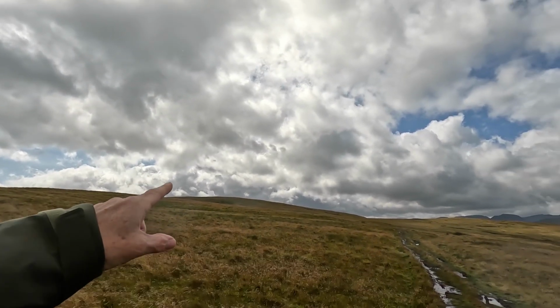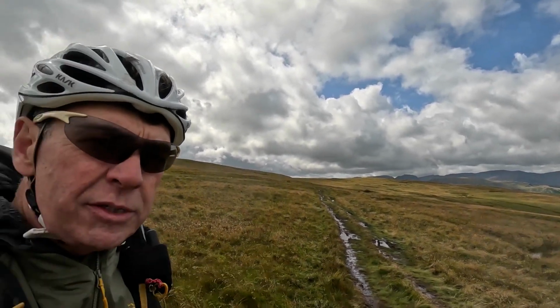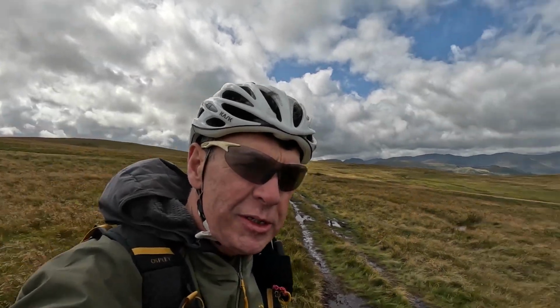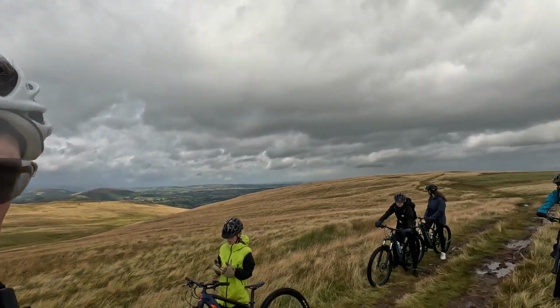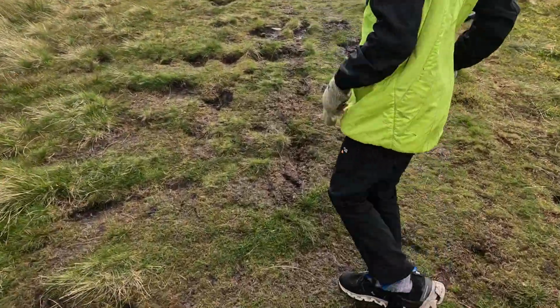So Loadpot Hill is just here, but the wind is really strong across here and there's showers, so we're considering pulling back now. Confidence is getting low. Okay, let's pop up to the top.